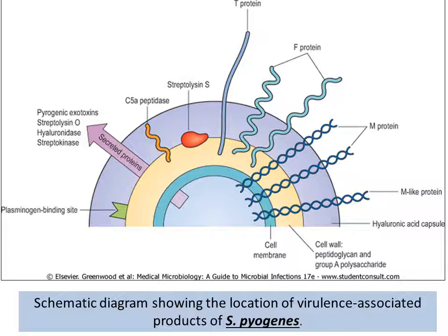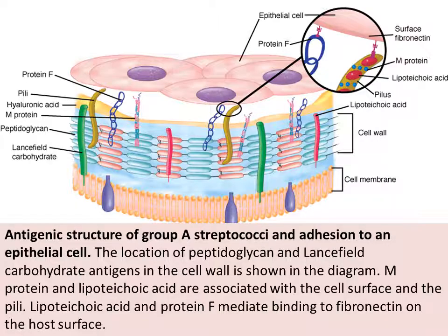And these are important diagnostic tests. And some of them, like C5a peptidase is here. We have streptolysin over here. Some of them are heat stable, and some are heat unstable. And then you have plasminogen binding sites. So you can see from here, structurally, this is pretty complex, right? And our challenge for coming up with a drug will target each one of them, because each one of them has a function, okay? Now, again, you see cell membrane over here, right?